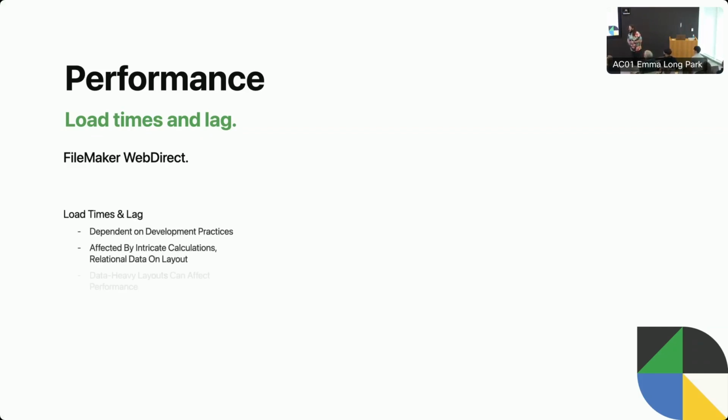So in terms of lag on WebDirect, and this is sort of consistent across anything, it's going to depend on your development practices. If you're throwing crazy complex calculations on every single layout, if you're trying to search unstored calcs in a list view, if you're doing things like that, it's not going to perform well. There are things you can do to mitigate that. You can use lookups, you can use things like that, but it is going to depend on you.